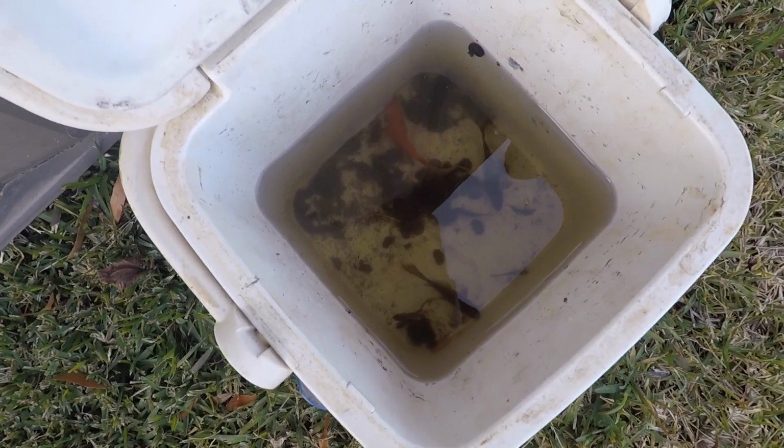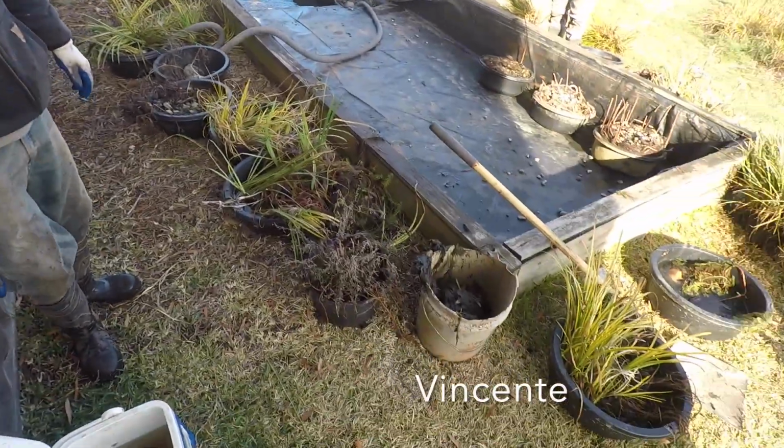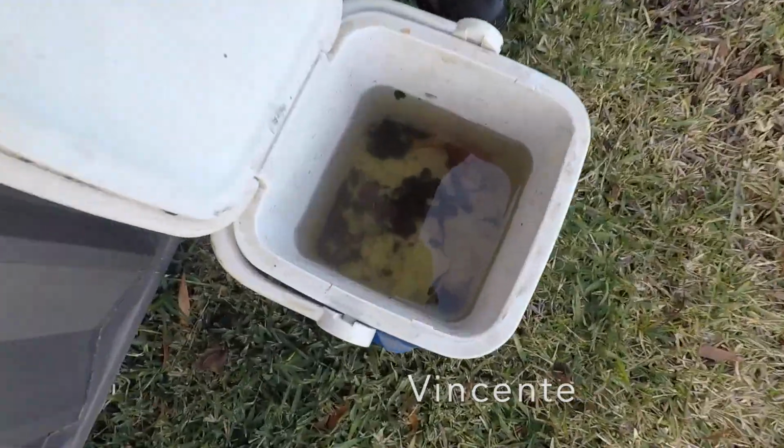Oh wow, you got some little guys in there. Yeah, nothing too big. No, nothing too big at all. You see that little one over there in the corner? Yeah. It's a little guy.